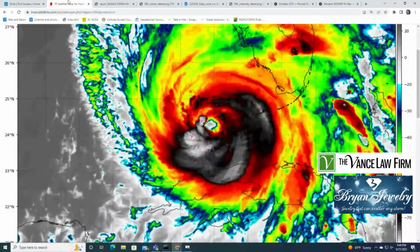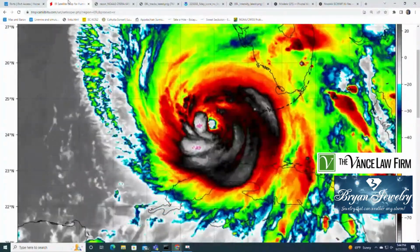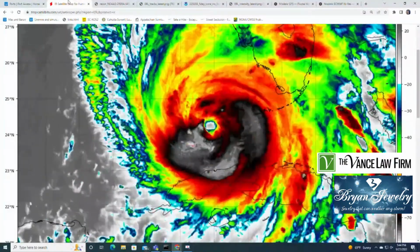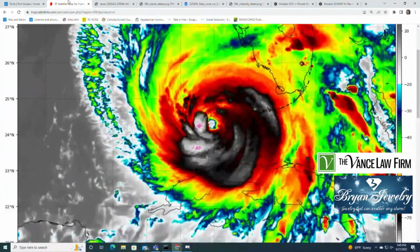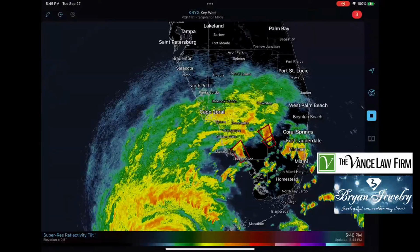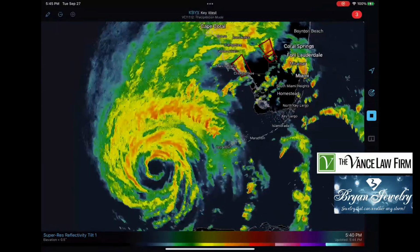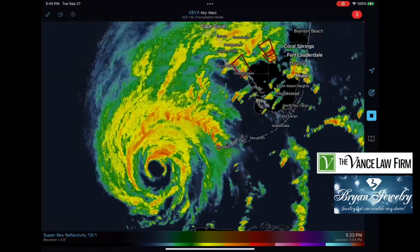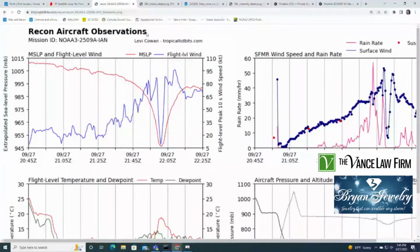This is the satellite presentation of the storm right here. You see that? And this is a monster hurricane. Note the purple and blue explosions firing in there around the center of circulation. That's the mark of an intensifying hurricane. Here's what it looks like on the Key West radar. The eye is clearly visible now, passing west of Key West. The latest track from the National Hurricane Center brings this pretty much due north for a while, then curves it northeast.